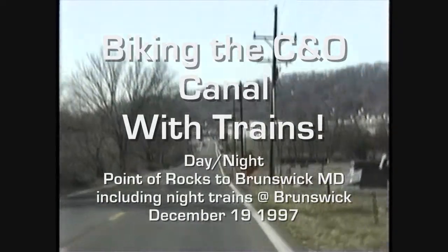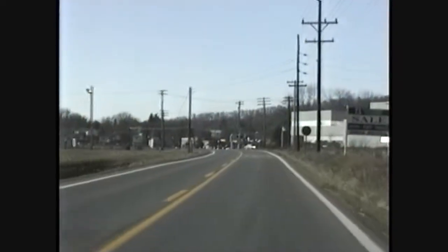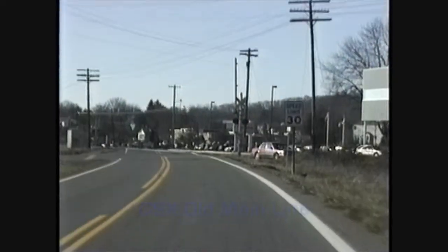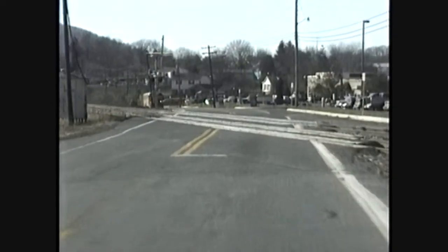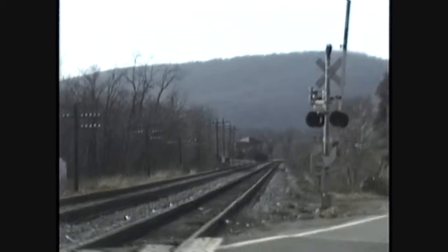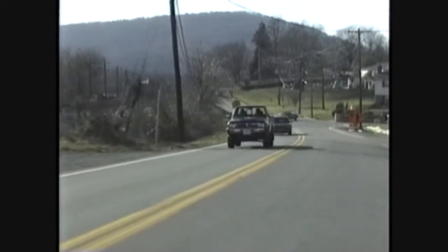Up ahead, Point of Rocks. Up ahead is the crossing of the old main line. It's a diagonal crossing. To the right behind the camera goes east back to Baltimore, and that way's facing west towards the station. And we'll soon be at the station.